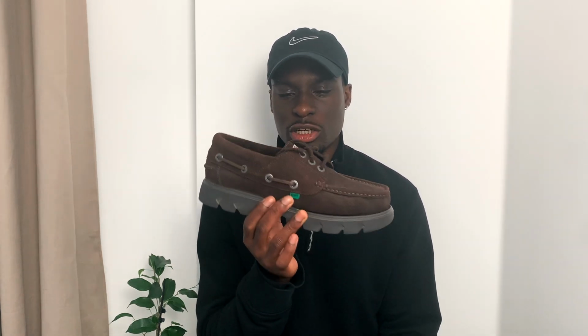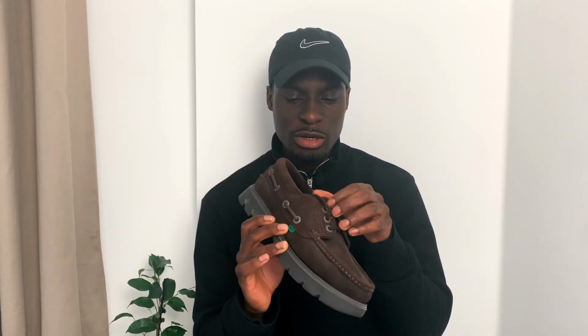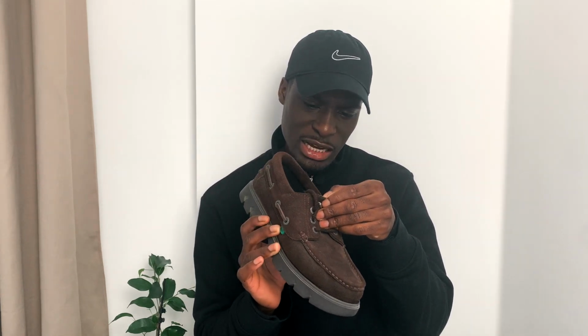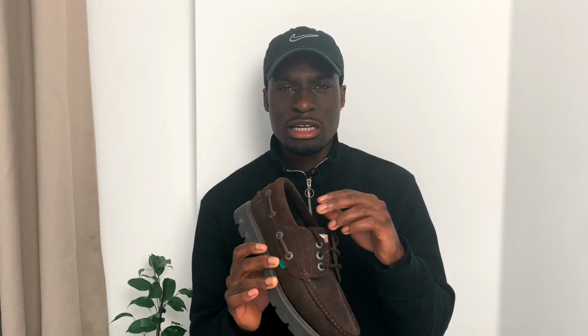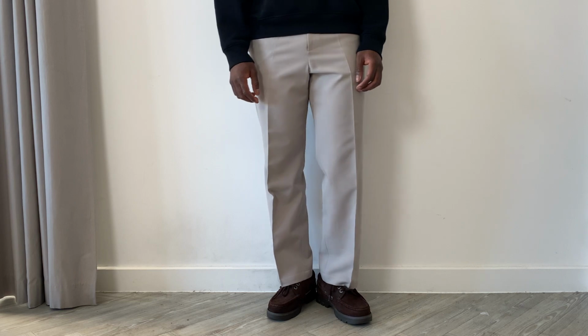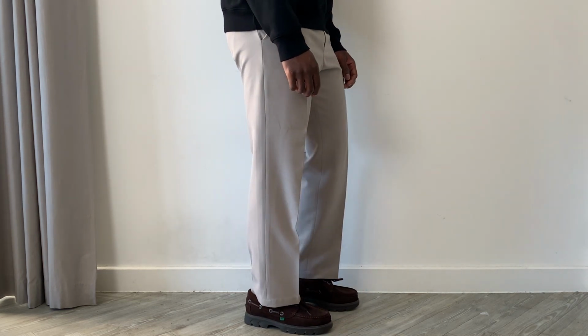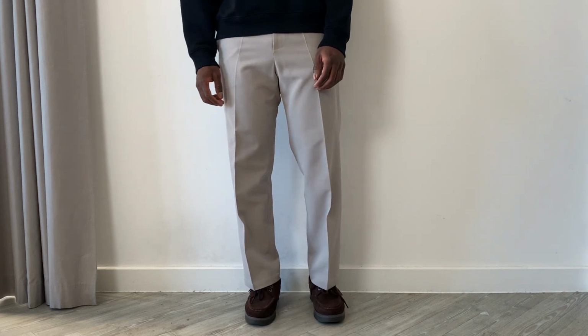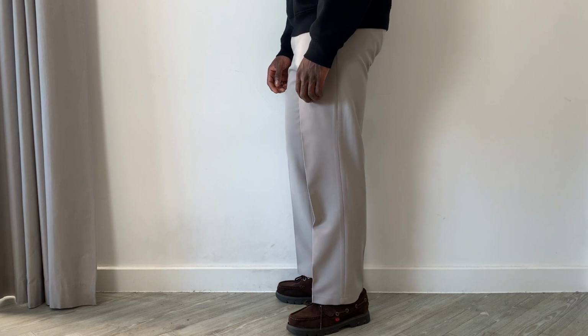Now we're moving over into the smarter variety of footwear. And first up, we have these Kickers with the chunky sole, sort of boat shoes in this brown suede colorway. I've got these in a size 9, surprisingly, but they are a bit big for me, and I did need insoles at one point. So if you do want to cop these, just be careful of the sizing. They didn't have half sizes, which was really frustrating for me, and I got them 2 or 3 years ago, but I did wear them a lot at first.